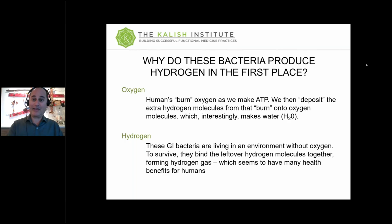These bacteria are living in an environment without oxygen. So for them to survive, when they're making all that energy and they've got all that extra stuff at the end of the ATP production, they have to bind their leftover hydrogen into another hydrogen molecule, and that makes hydrogen gas.